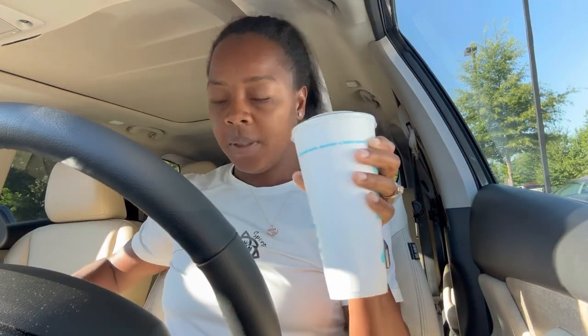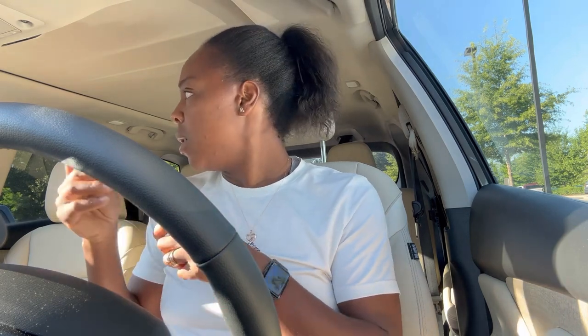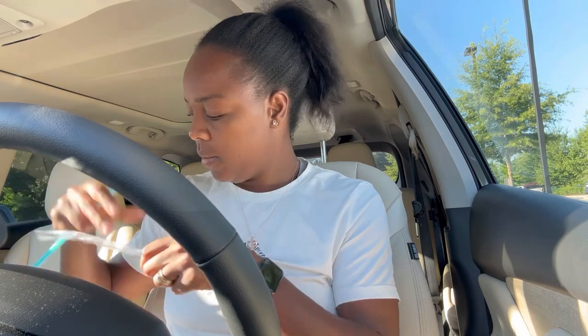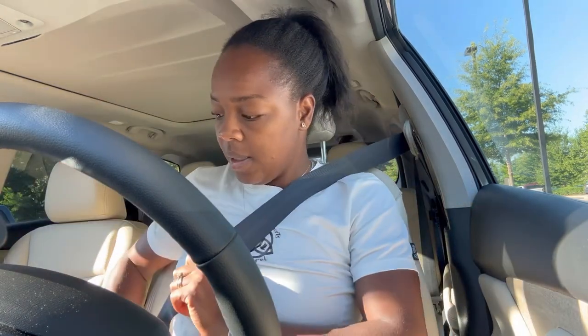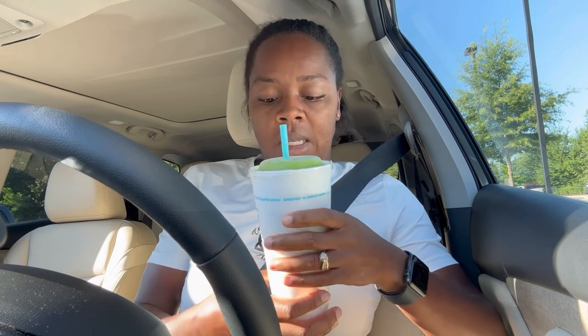So y'all, I got my smoothie. Let me see how it is. I've never had their detox green smoothie, so trying it out for the first time. Gratefully, this Tropical Smoothie is about 7 minutes from my hotel. Probably not even that. I think it took me like 5 minutes to get here, to be honest. There's really no traffic on the road. Let's see what this green smoothie is all about.